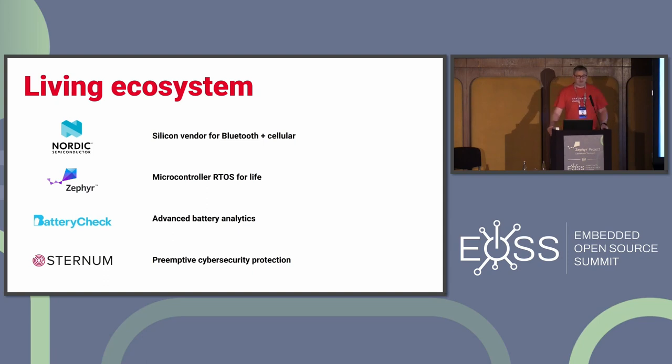And there is Sternum, which is our new technological partner. Sternum is an Israeli startup which provides a very comprehensive software stack in the cloud and also an agent for the microcontroller and tooling, which helps to adjust your application and prevent cybersecurity threats before they happen. It's very advanced. They also provide traces, logging, and the core idea is to make your devices in the field as robust, secure and safe as possible.